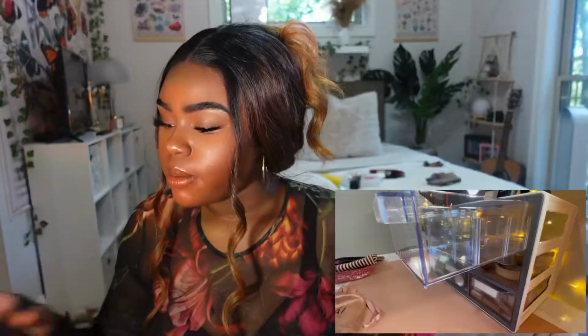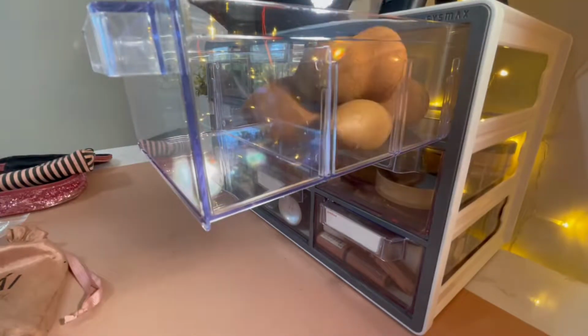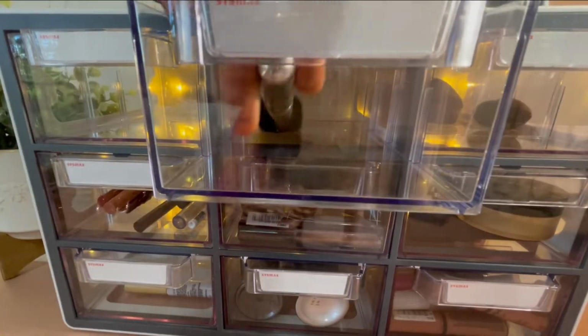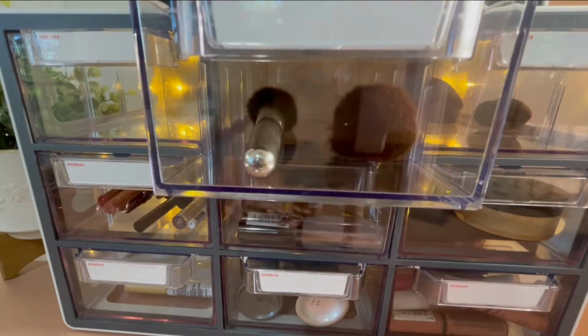Chef's kiss. So my top drawer, I guess I can put sponges in this one. That's all the sponges I have, y'all. I have four sponges. Then I have this middle drawer. I think I'm gonna do my powder brushes. All right, we have three powder brushes.